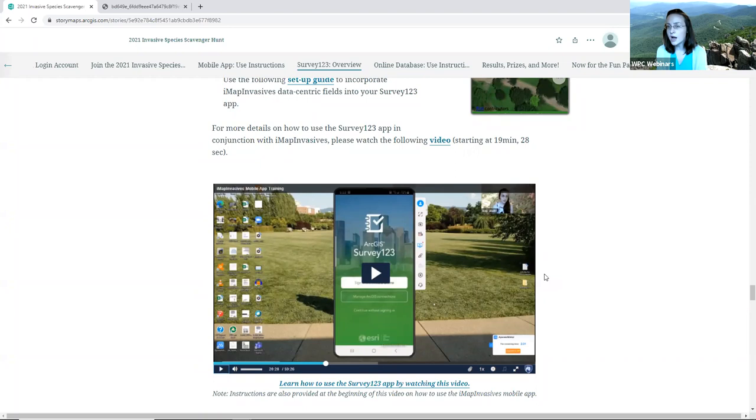So hopefully that answers that question. Again, it's fine to be looking for these insects because anywhere that these insects are being found, those are places where management could potentially occur. But the plants is just a little bit trickier. So that's why I'm just saying not to survey the plants on private property.